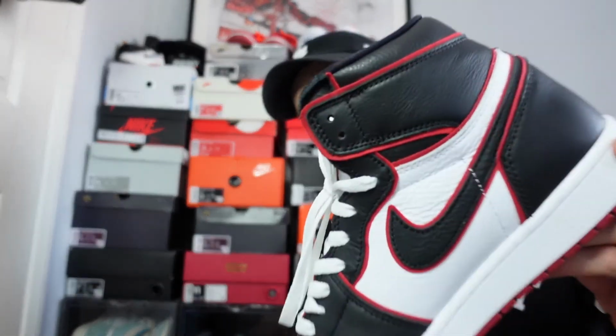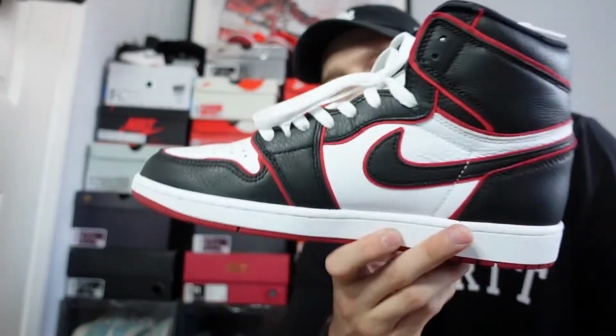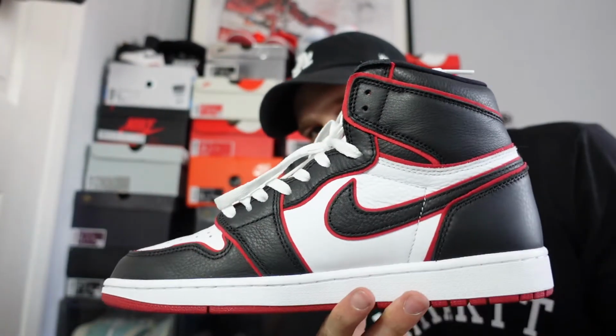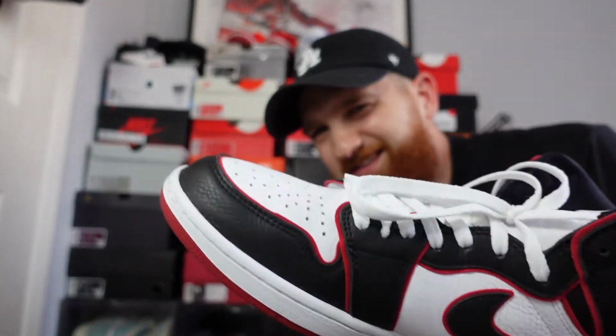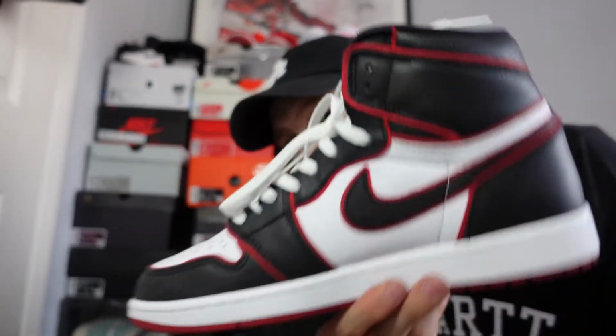Next we have the Bloodlines, which I don't really get because these sat, even though any Chicago colorway in the world always goes. But these are arguably one of the nicest, it's the nicest colorway. To me this is almost as nice as Bred Toes. But these are very nice.